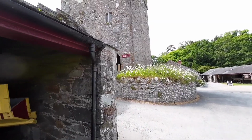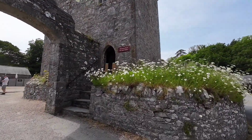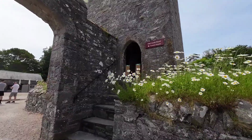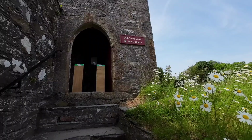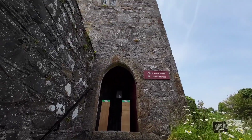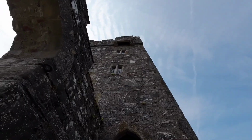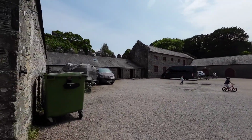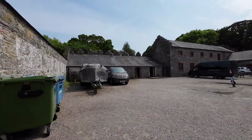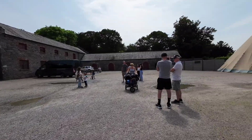And this is Castle Ward Tower. Looks like it's closed off here today, but this is your old Castle Ward Tower house. Again, there's toilet facilities inside this area here too. This is where the archery range is too.